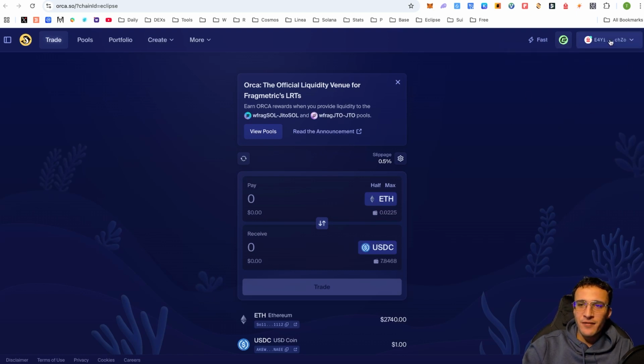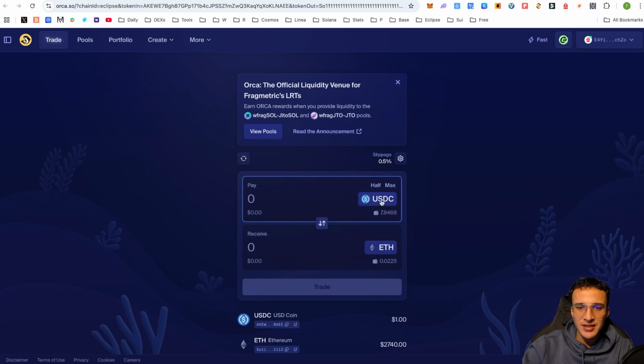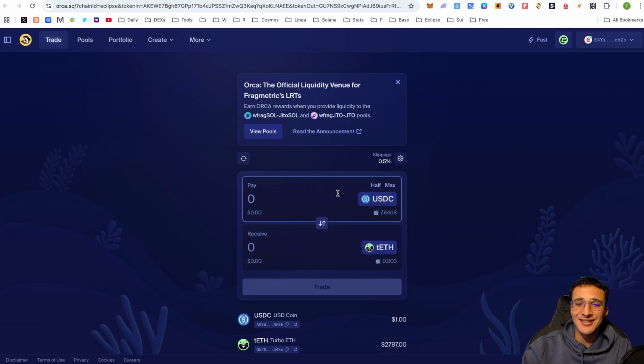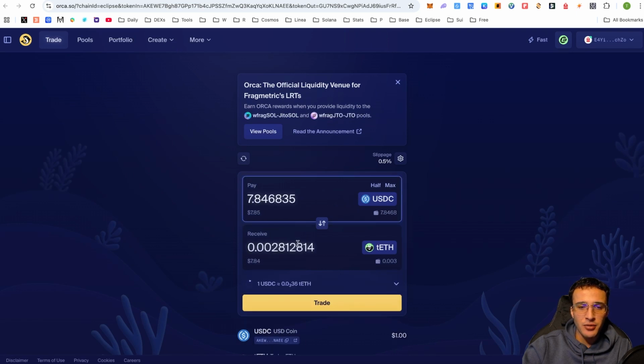As you can see here, my friends, once you've got your wallet set up, we are on the Eclipse network, and down below we are going to be selecting the tokens that we want to swap. So let's just say, for example, I wanted to swap my USDC tokens, which is going to be the token above. I'm going to be selecting my USDC to swap, and down below is the token I want to swap into. So you can directly swap into Turbo ETH, guys, and that's exactly what I'm going to do. I'm going to swap all of my USDC into Turbo ETH by selecting the amount that I want to swap. Let's just say I select the max button, and I'm going to receive $7.84 worth of Turbo ETH.